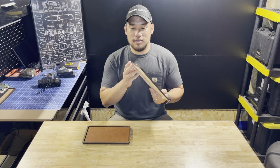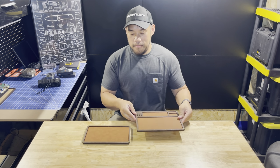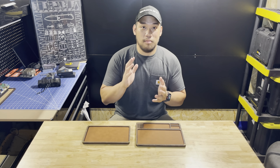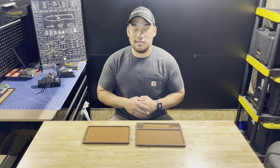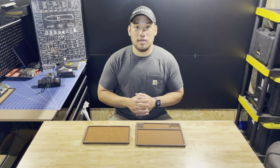And he hand makes these with nice wood that he uses with great hardware. I use these personally on my desk to put my watches, knives, wallets, whatever I use that day, and just kind of as a dump tray. So there you have it. Number two, Asphalt EDC trays.